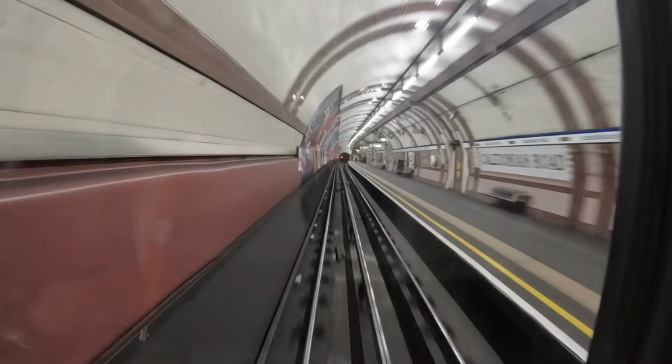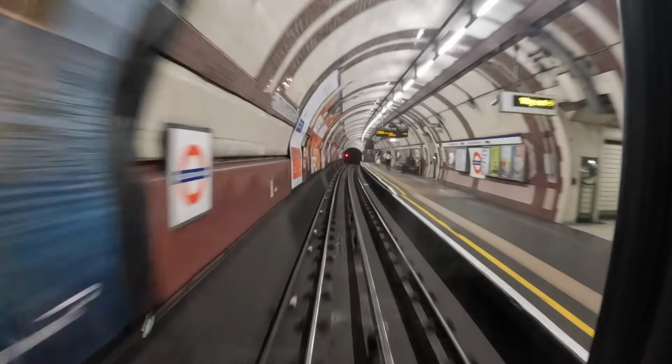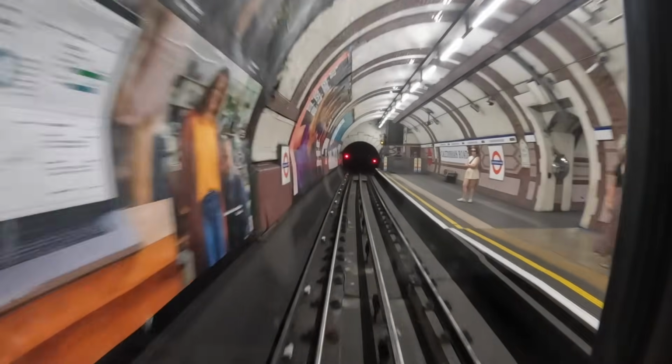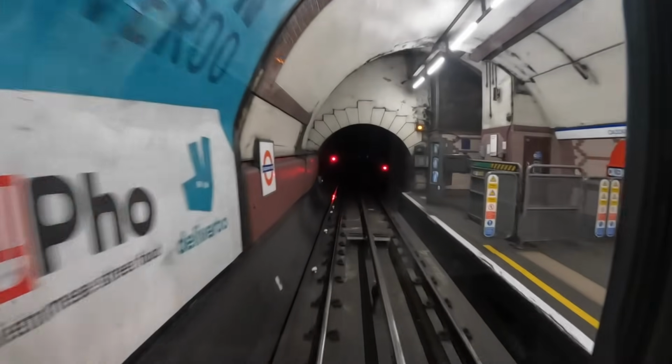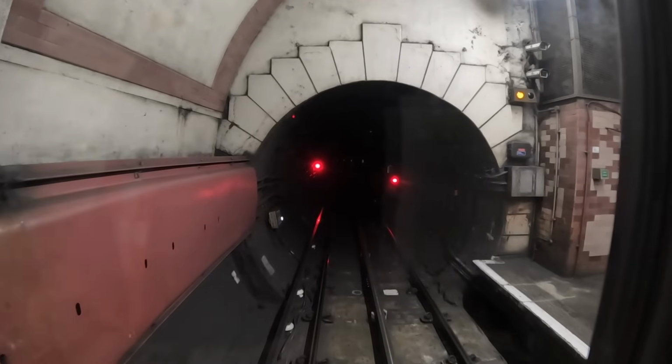Caledonian Road, with a really busy platform. Ooh, can we get them all on the train? Oh, that's the problem. It's going to be a tight squeeze. Just managed to get them on.